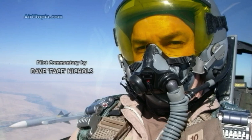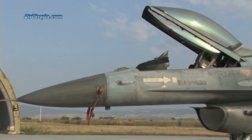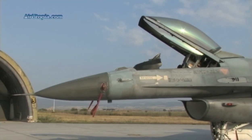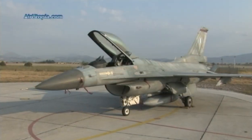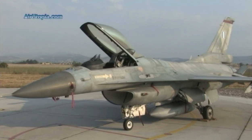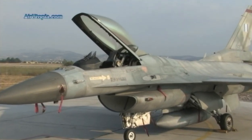The F-16 is currently engaged in combat in multiple places throughout the world. It's just a reliable airplane, very inexpensive to fly, and very easy to employ. It was built to counter the MiG-21, and today it's the workhorse in multiple air forces around the world. And as you can see, it's not just a capable airplane, but it's a beautiful airplane.